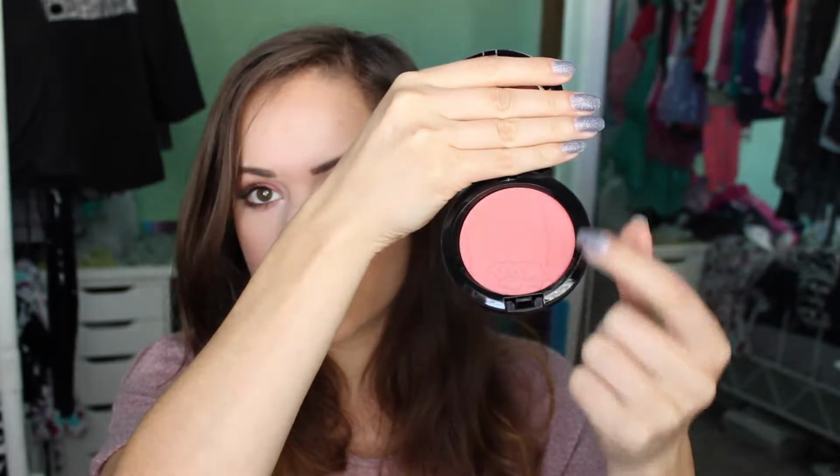And let's see what's next. I'll just go on that same scheme of face stuff right now. And I got the Simpsons, the MAC collaboration with the Simpsons collection, and I got the blush, and this one is Sideshow You. This was the online only blush color, and I love peach blushes, and this one is amazing. It just gives you this nice little flush color. You just dab it on and it blends out awesome. I really like that, and it's got Marge's face on it.